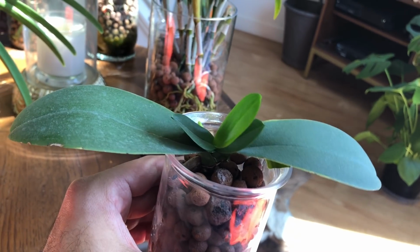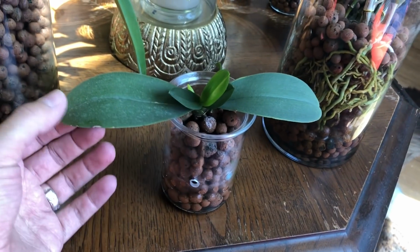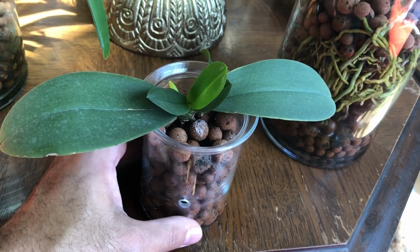And as it gets acclimated, it starts to put out bigger and bigger leaves and eventually will return to the size of the original leaf. And that's how you know it's fully acclimated. But this is a prime example of what I'm talking about with the branching off.